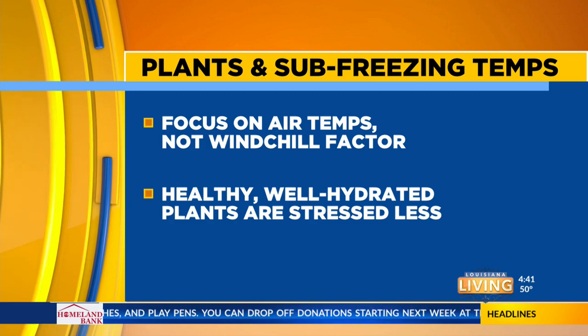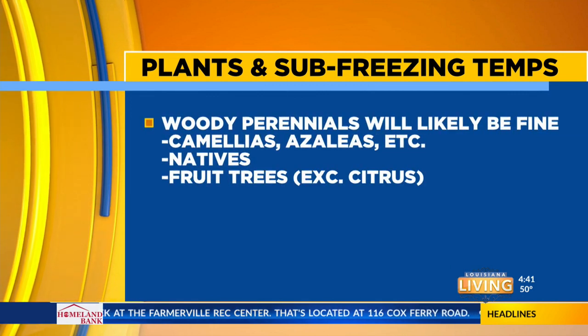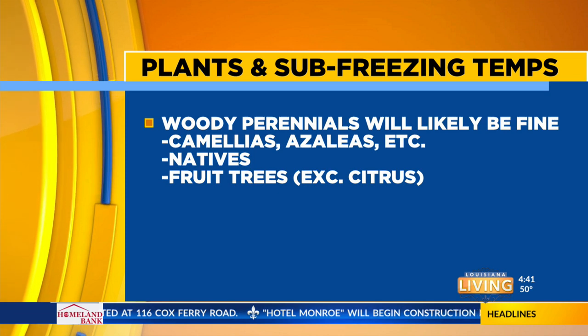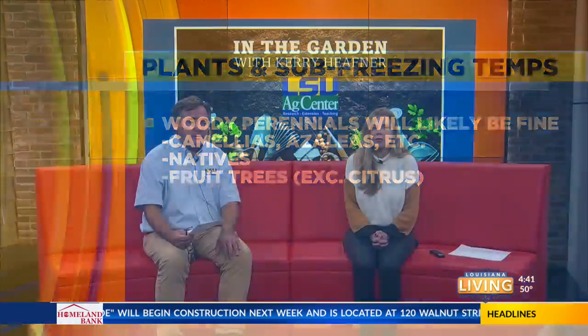And then woody perennials will likely be fine. Things like camellias, azaleas, native trees and shrubs, and then fruit trees, excluding citrus, of course, which is always a gamble in our area. We'll talk about citrus specifically in just a bit. But for fruit trees, peaches, pears, plums, things like that will likely be just fine, including blackberries, muscadines, blueberries. Those are all native and will likely come through the cold fine.